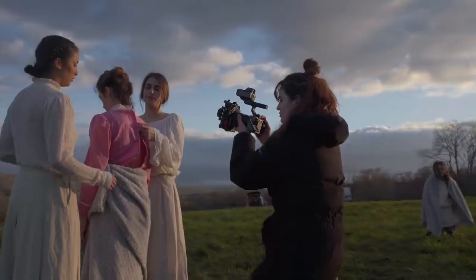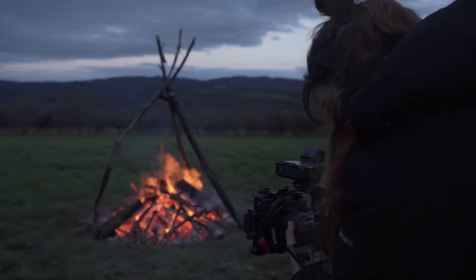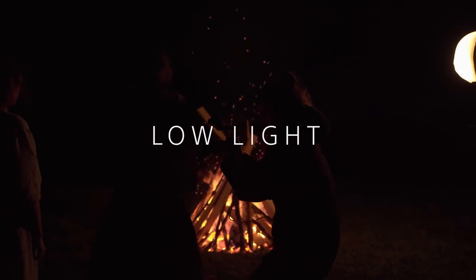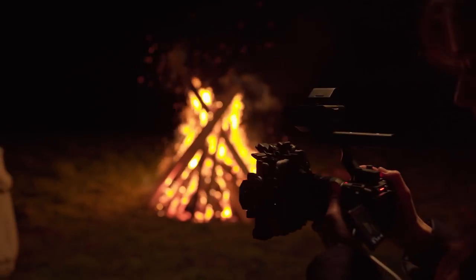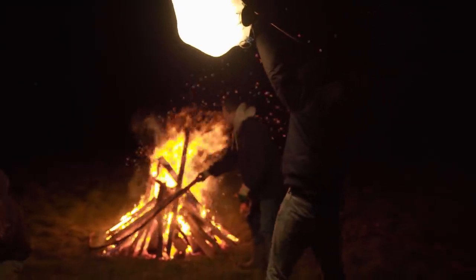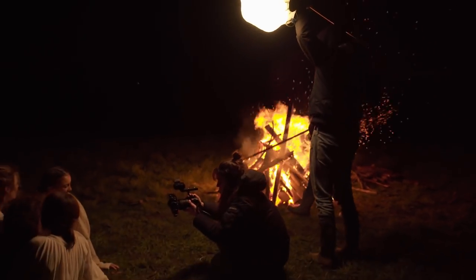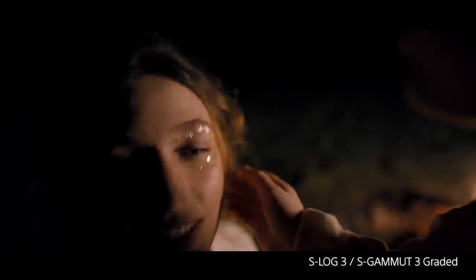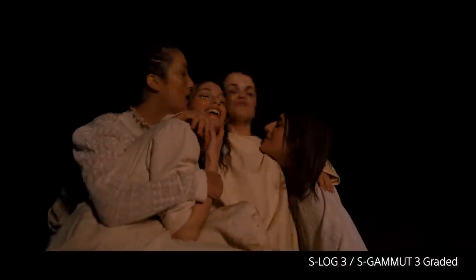I wanted to push the camera to the limits and test in low lights. And it really worked. The 640 ISO at night is incredible. You don't have any noise with only one source, one fire, and then a China ball to reinforce the lights on the faces. So yeah, I really felt that this 10-bit 4K image in post-production is really great because you have big latitude to edit on colors and you can do whatever you want. You can push in the mid-tones, highlights, and really work with the colors.